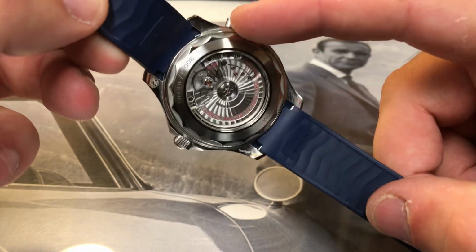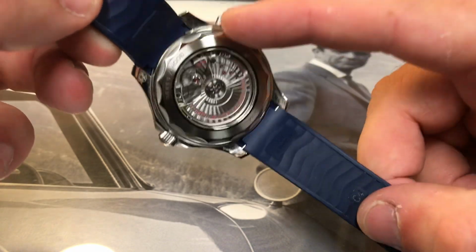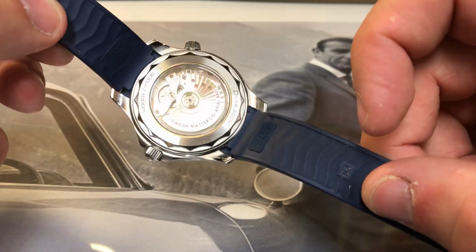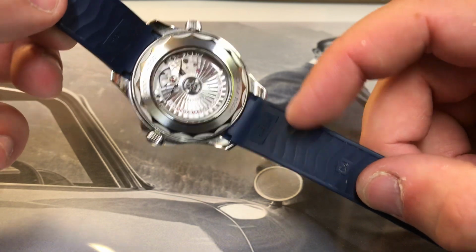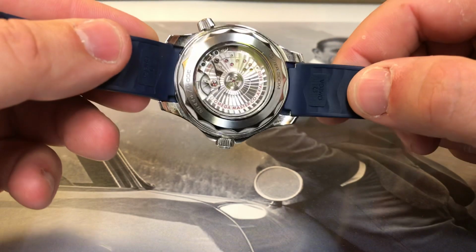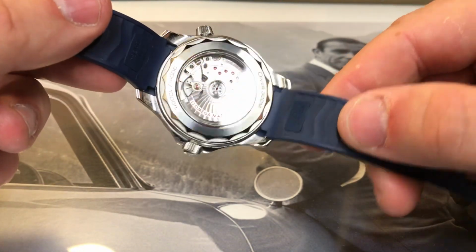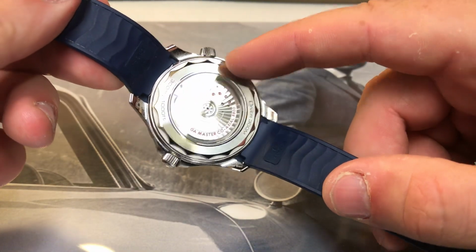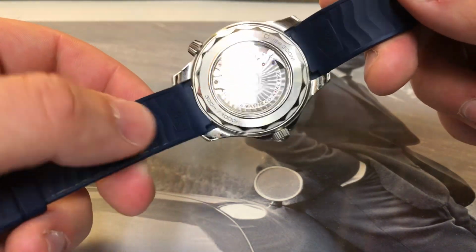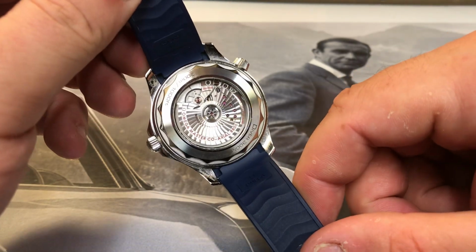Some people call it a wave, some people call it a scalloped edge. I just think it's a nice detail that they've done. I like the fact that they've paid attention to the back of the watch as well as the front of the watch. For all of us watch nerds who like to see this type of thing, it is something that you can sit and look at and enjoy. Personally, I do quite like getting the eyeglass and looking in there at all the details. Omega are fantastic at doing this. It's not something that Rolex do, but Omega do it, and they do a lovely job of it.